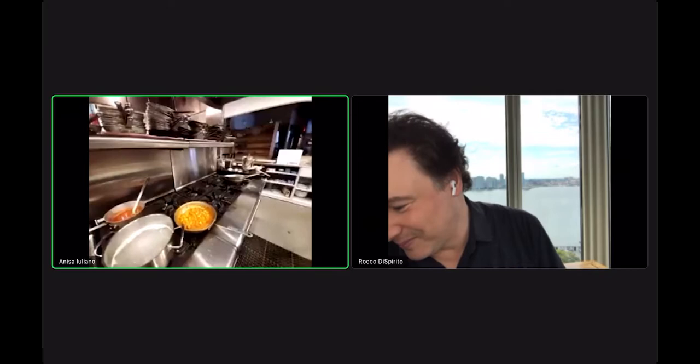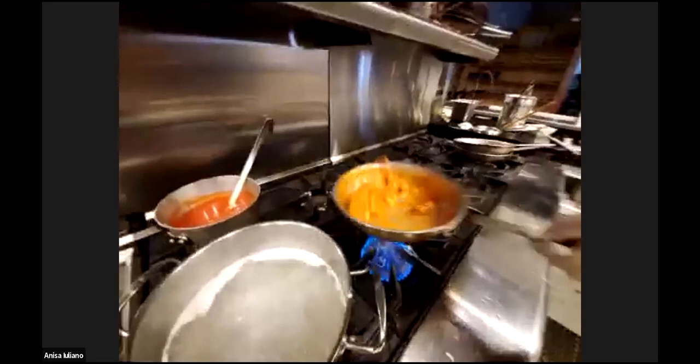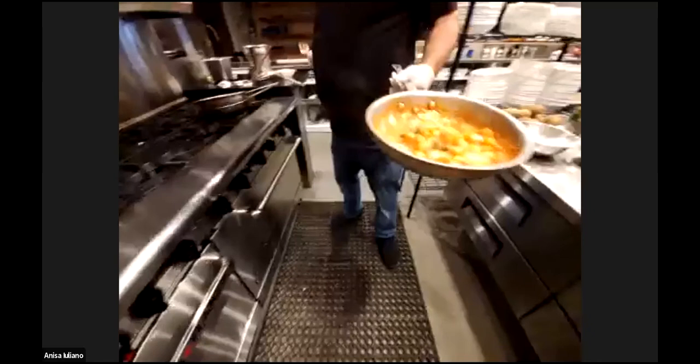When the mozzarella is melting, you put a little parmigiano. Okay. You see? The mozzarella is ready. So the sauce is tomato sauce, basil, mozzarella, parmigiano now. Salt and pepper. And that looks like about two cups all together. It's very important you coat all the gnocchi in the sauce. Oh, look at that cheese, the stringy cheese. Beautiful.